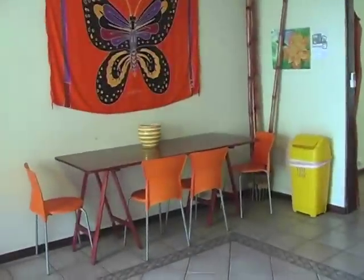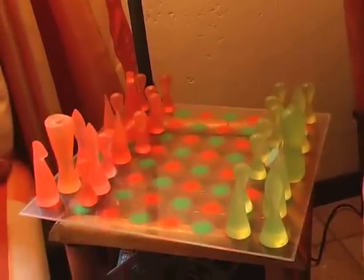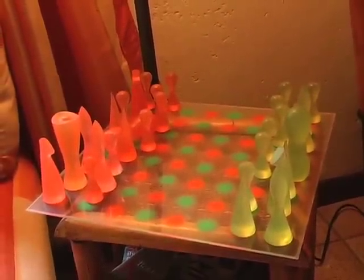This is Sala Dos, the second living room. People love to sit out here because it's really bright, so it's a wonderful place to read. If we have a larger group, we have a bunch of these dining tables. We can spread everything out. If we have a meeting going on, we can also do that as well. This is our chess set. And this is a fun Chiva house.